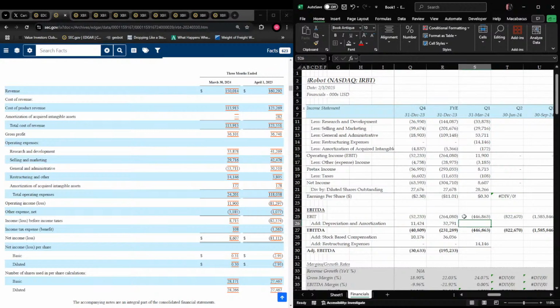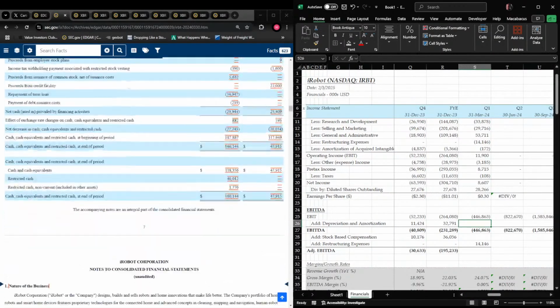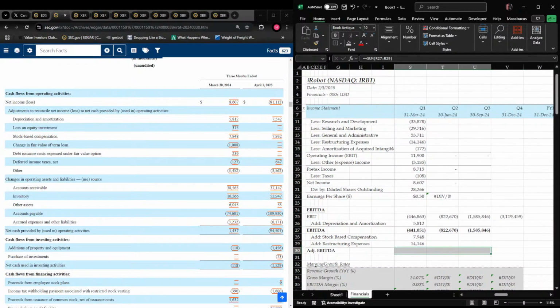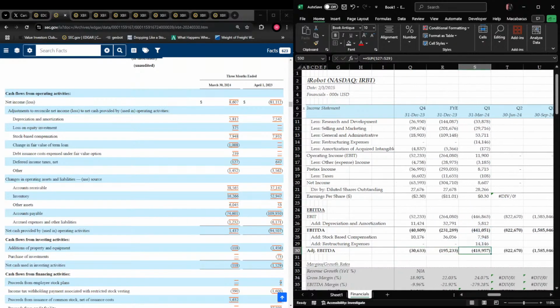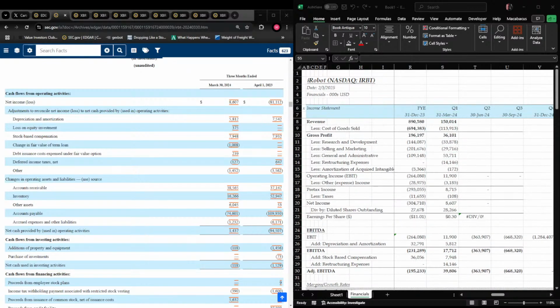All right. Let's go get this depreciation and amortization for the first quarter of 2024. Almost 6 million. They're still going heavy on the old stock-based comp. Wow. Whoops, I can't do that. Sorry. All right, there we go. All right, now let's see what happened here.